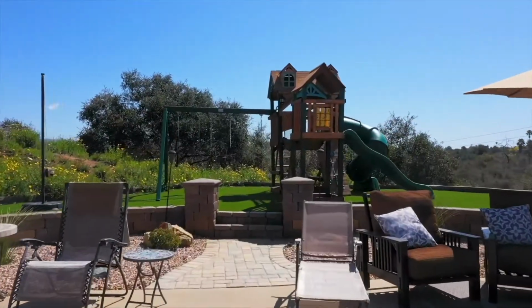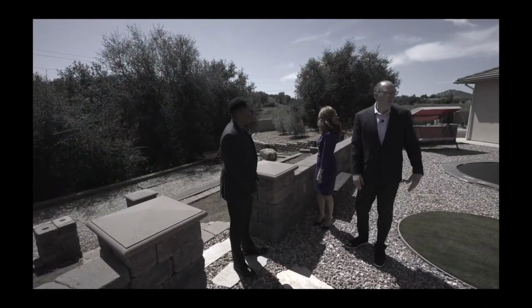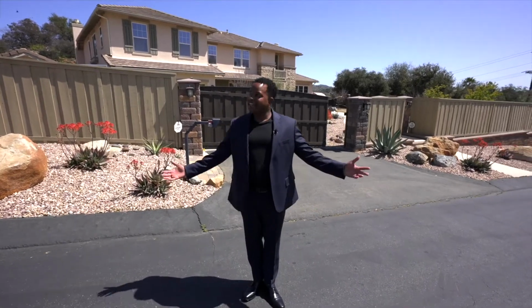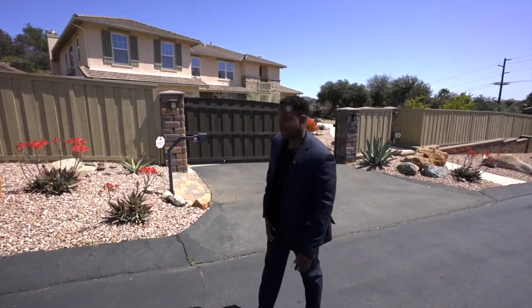The two agents listing this home are unbelievable. So without further ado, let's go take a look inside this home. Let's meet the two agents listing the property, and overall, let's have a great time.